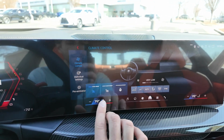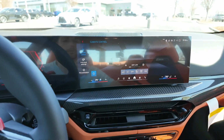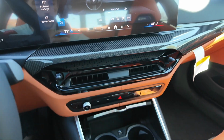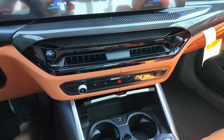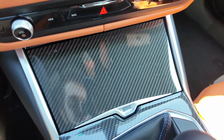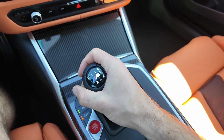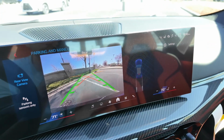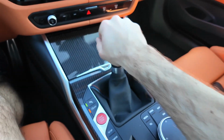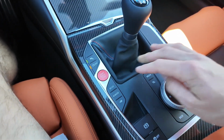Now this also has heated and ventilated seats along with a heated steering wheel, and your temperature adjustments are on both sides. Now you get more carbon fiber underneath that along with some air vents and ambient lighting. You have power, volume, and tuning along with defrosters, and then there's a little bit of storage with cup holders and auxiliaries underneath the carbon fiber lid. And with the manual transmission, simply just push it to the left and forwards. This model just has the backup camera, so you have that along with the sensors. And then you have the rest of the 6 gears that you can easily go through. Now there's parking sensors along with the engine start-stop feature.